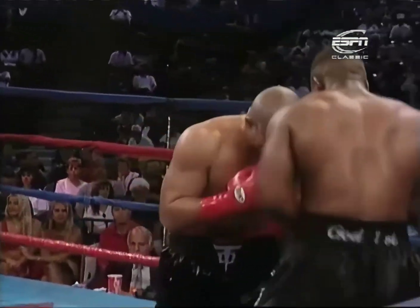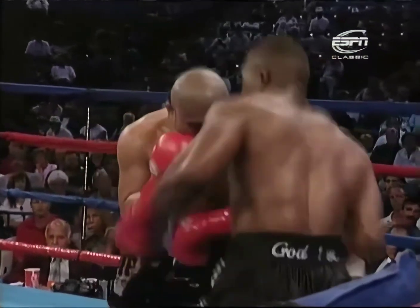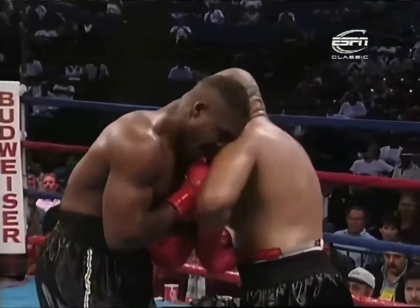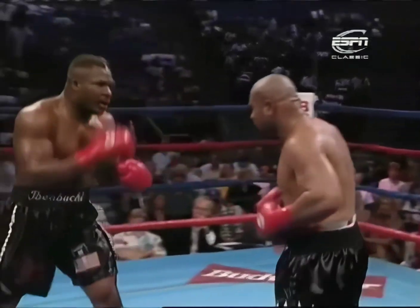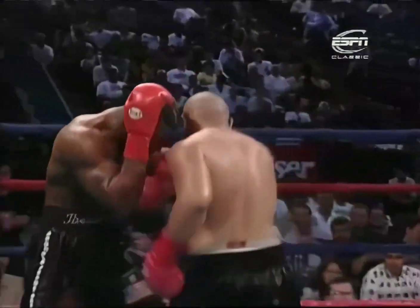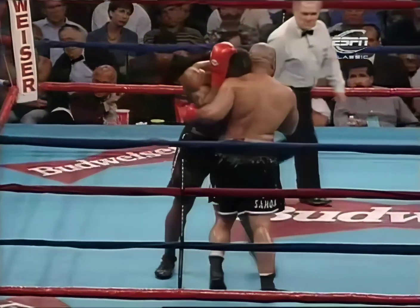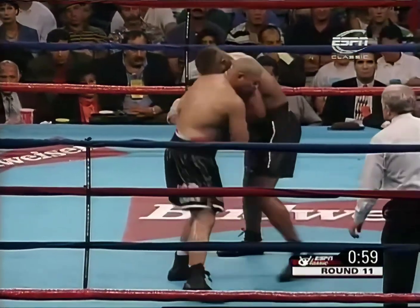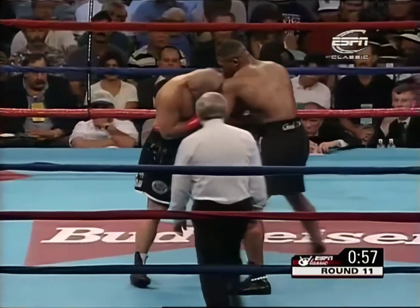Tua willing to swing on the inside, still searching for that signature left hook. It hasn't shown up enough tonight. Good block. Ibeabuchi keeps his right hand up. He nullified the left hook. That's critical against Tua.